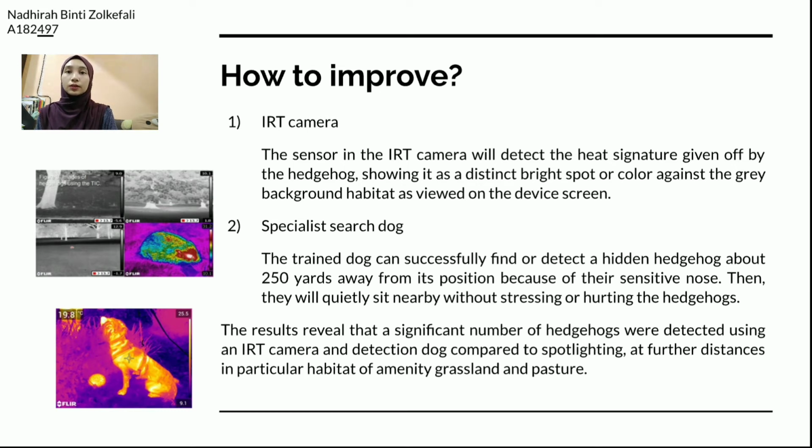Eventually, the results revealed that a significant number of hedgehogs were detected using an IRT camera and detection dog compared to spotlighting at further distances, particularly in habitats of amenity grassland and pasture. That's all from me, and I will pass the presentation to my friends.